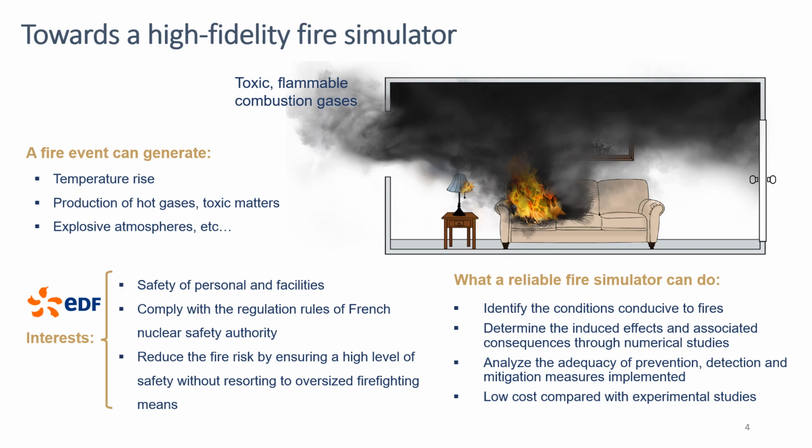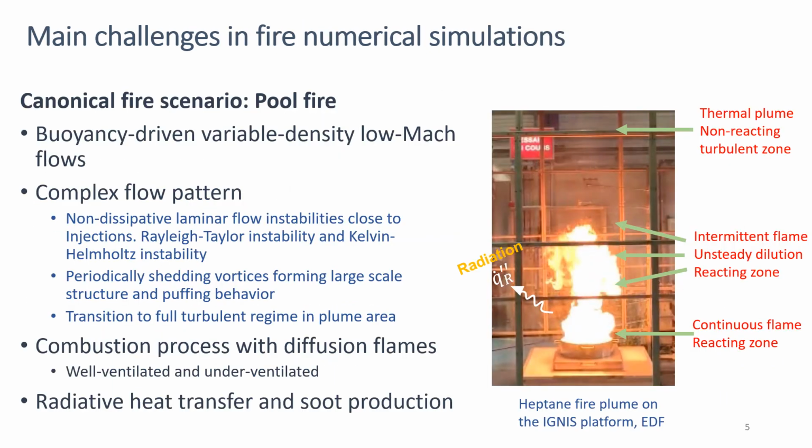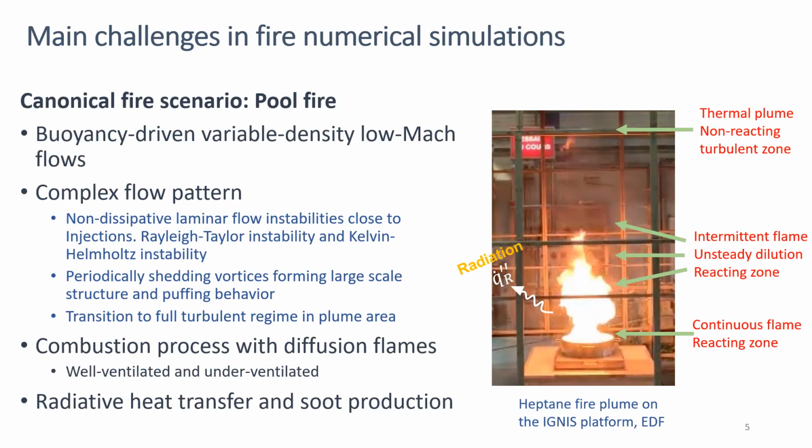Fire numerical simulation can be a very good tool because it can identify the conditions conducive to fire and determine the induced effects and associated consequences through numerical studies. It can also analyze the adequacy of prevention, detection, and mitigation measures implemented. Especially, it is less costly compared to experimental studies. However, there are many challenges in fire numerical simulations.